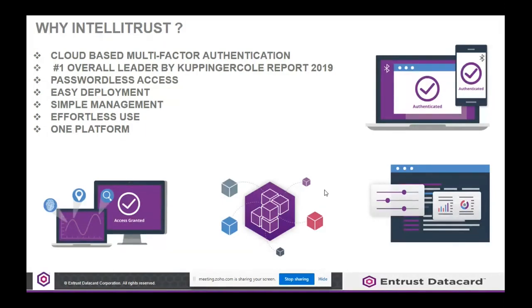Deployment is the most important part when you try to enroll an application in two-factor authentication, and ours is one of the easiest you will see in the market. Management-wise, it's very simple, with all the options in front of the screen, and it's easy to navigate. You use it with a single platform.